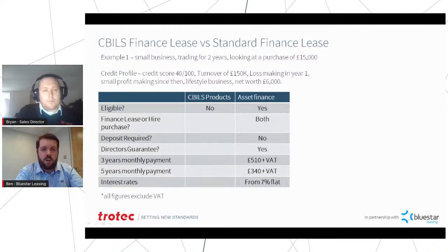There's no upfront costs. It's literally just a monthly cost plus VAT, and it rolls. If it's a 3-year deal, you get to 36 months, we offer you another month's rental. You say yes, you want to buy it. So effectively, for 37 months worth of payments, the bit of kit's yours.